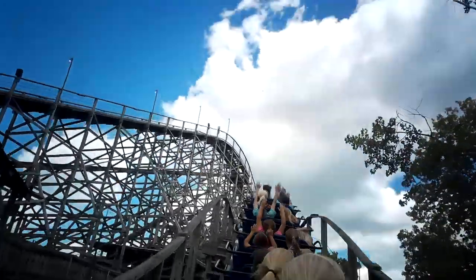It's super, super awesome. Definitely the best ride in the park, but then again, Screamin' Eagle and American Thunder could switch places. I just like American Thunder more, because of the more intensity of it. That's what gives it a little bit of an edge for me. So yeah, but really that's it.